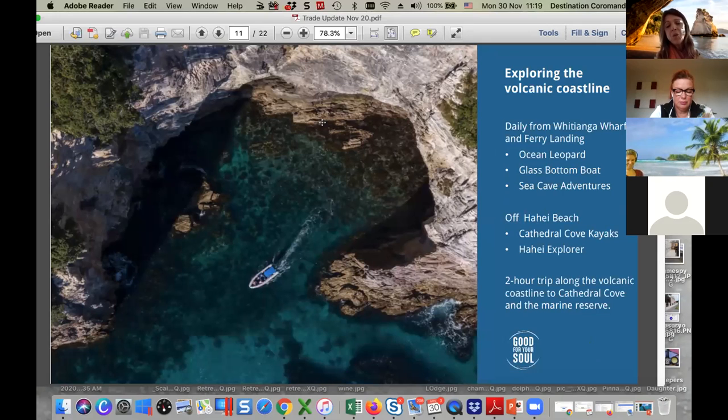And off the Hahei beach, we've got Cathedral Cove Kayaks. Their 3-hour kayak trip into the Cathedral Cove is one of our best known export ready products. And the Hahei Explorer is see it all in 1 hour, they say. So that's the smaller inflatable that launches off the beach at Hahei and takes you to the hot spots along the volcanic coast. And I should say that Cathedral Cove Kayaks are the only guys who are allowed to land on Cathedral Cove, apart from the water taxi, which will be running over summer. And exploring the volcanic coastline from the sea is really the way to do it.